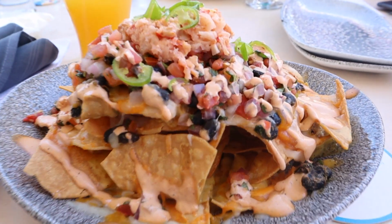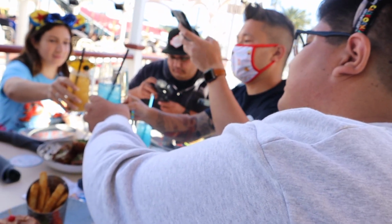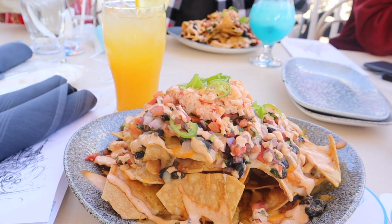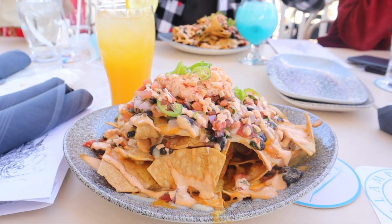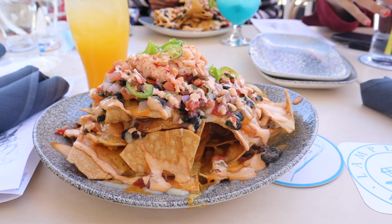Check it out. Just here with a bunch of friends today, and we're all just grubbing it up, and about to enjoy a delicious meal. Look at this, this is the life of an influencer. We got everybody over here trying to get those photos. But again, so happy to be back at Lamplight Lounge. It's been over a year. And a little fun fact, I ate here actually on March 13th, the last day Disney was open.